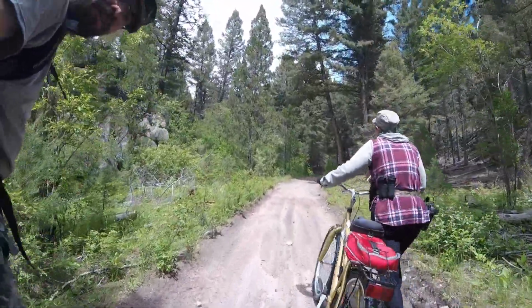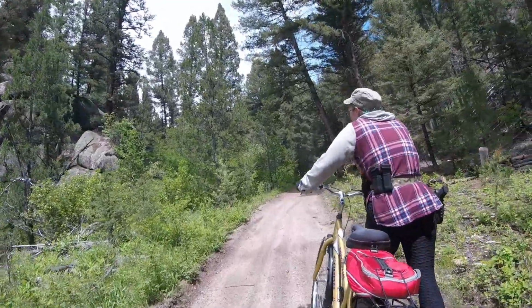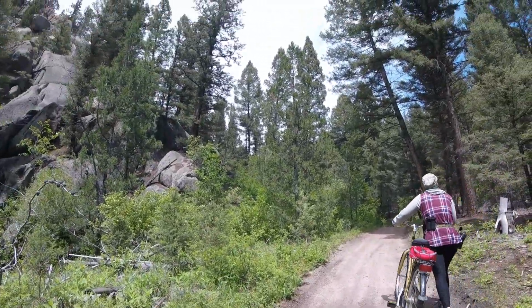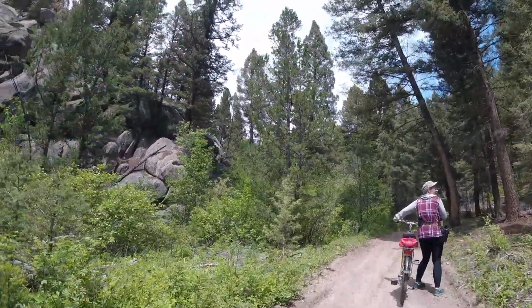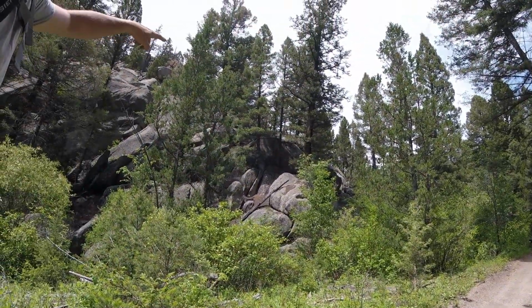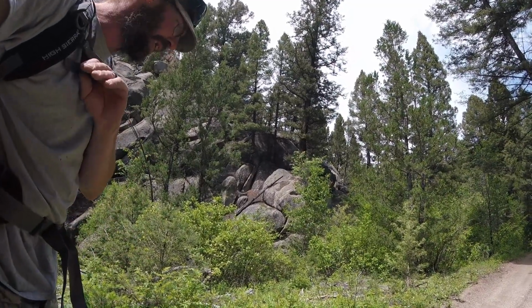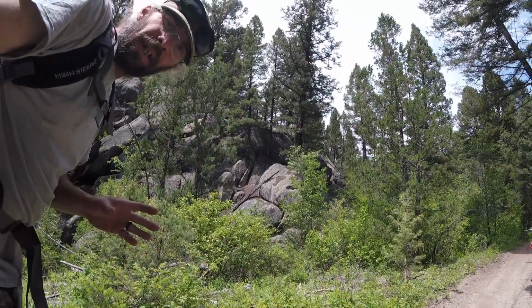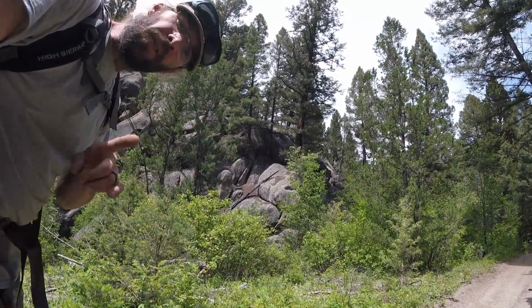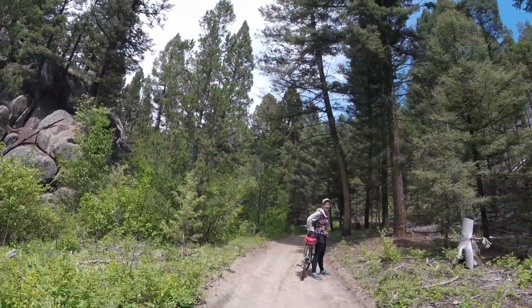Figured I'd jump off the bike and kind of walk it behind me for a minute so you can see me. I'm going to go ahead and give you just a tiny bit of a higher angle. As you can see over here, there's granite boulders everywhere, so if you're into bouldering, this place is heaven. You could spend an entire lifetime out here and you will never boulder the same boulder twice. That's pretty much a guarantee.